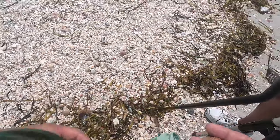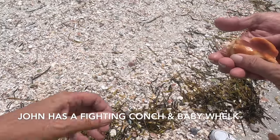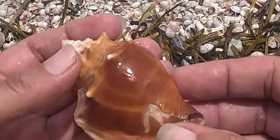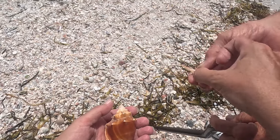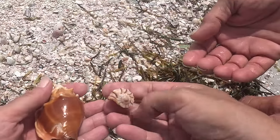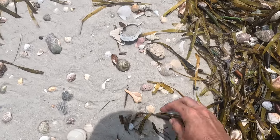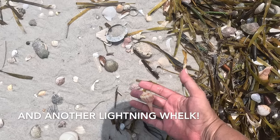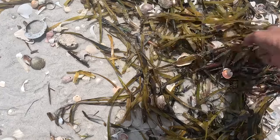Normally, I don't pick up many fighting conchs, but when it washes up, you can see that. Oh, wow. Look at the orange. And a nice little baby whelk. Great finds, babe. Those are awesome. There's a beautiful little whelk right there. How nice. Man, just finding some of the best stuff today.